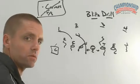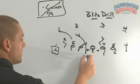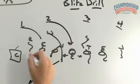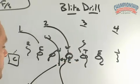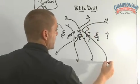Remember, every drill stops with a whistle. We play defense, and we don't stop until the whistle blows. Once it's done, boom, they run right over here. And then now here comes group 2. They run the exact same stunt, okay? And then they run it, and they come stand right here. Group 3 runs it, comes stands right here. Group 4 and comes stands right here.